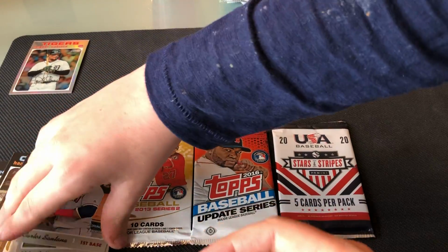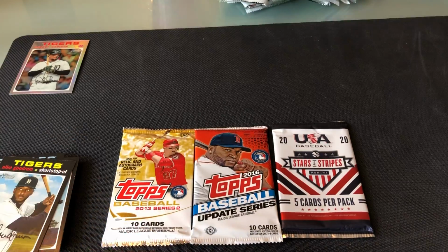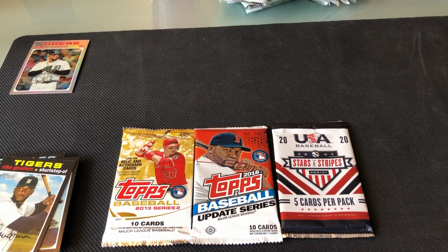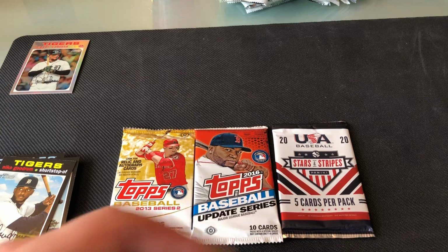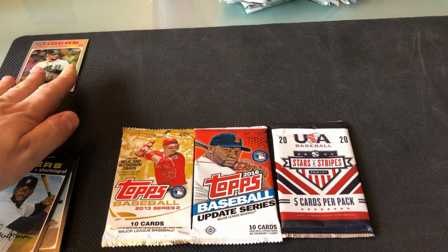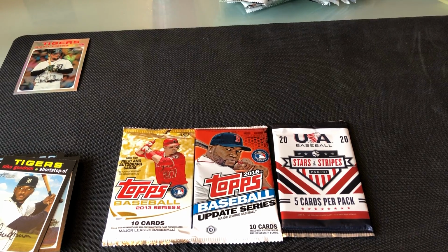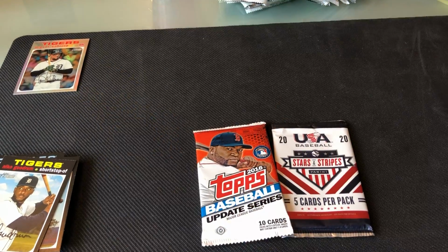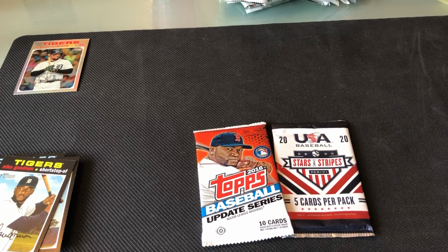Oh, I keep forgetting. We got to flip these cards over and look for short prints. Usually it's the better named players. So we're looking for cards that are over number 400. I didn't see any great ones in there, and we do not have any short prints here. So really cool, Miguel Cabrera, Hall of Famer to be, numbered to 571. Now we are going to go to the hobby pack of 2013 Topps Series 2.